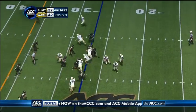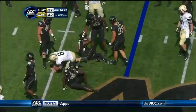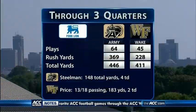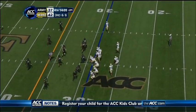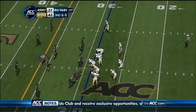Second down coming. Steelman on the keep. And Steelman tackled. Hit first there by Petros. 2-yard gain. Here are Food Lion stats with 3 quarters of play. Army with 446 total yards. Wake Forest with 411. Steelman with 148 total yards and has accounted for 4 touchdowns, 3 on the ground. We've had 79 push-ups by cheerleaders celebrating every point in this game.